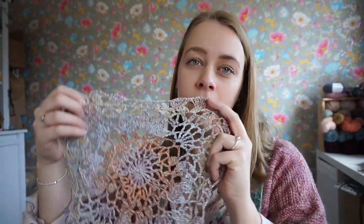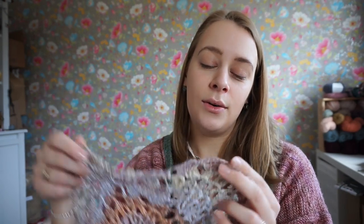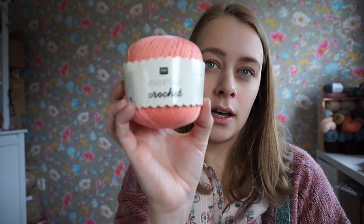Yeah, I'm just not gonna finish this top. I know that I'm not gonna wear it. You know, I bought it because it looked fun, and it is fun. It is really fun to make, but I just don't see myself using it. And then there was also this ball, which I think is used for the edging. So I might just give this away or something, or use it for something else.